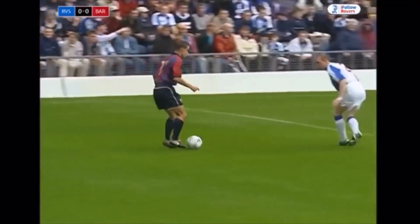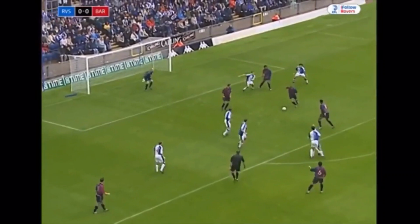Overmars is one-on-one with Curtis this time. He wants to take him on, but lays it back instead. Hernandez with the shot, scuffs around inside. Yeah, it must be a chance here. And it was a poor Rovers clearance that set it up on a plate, really.